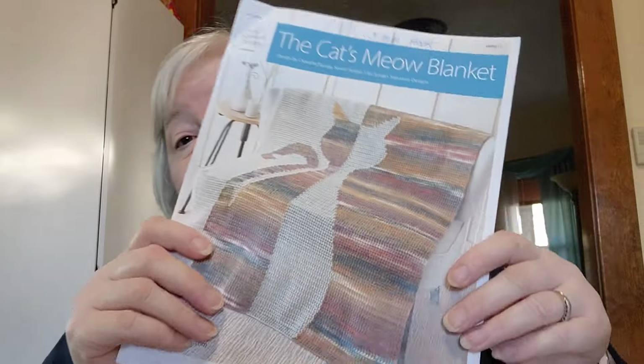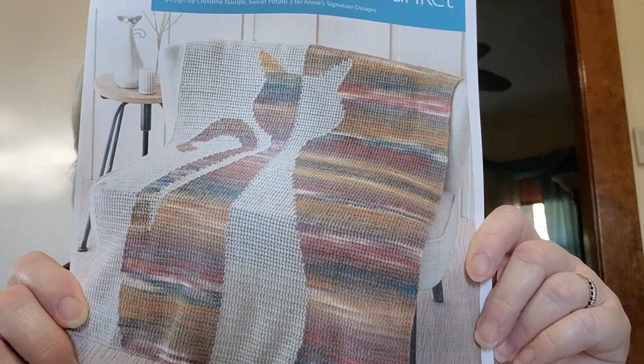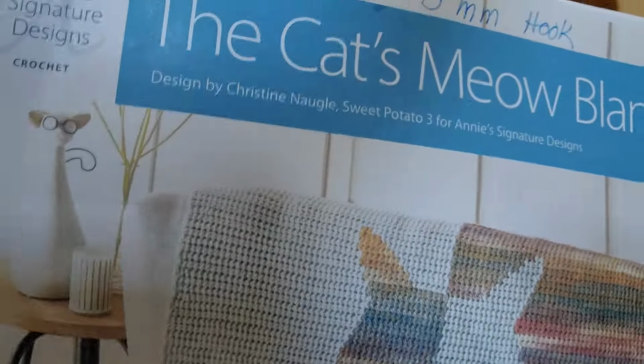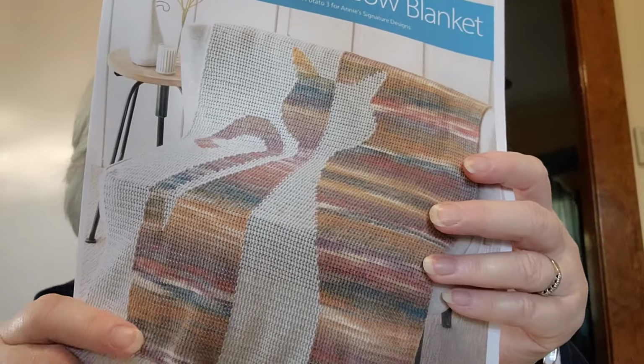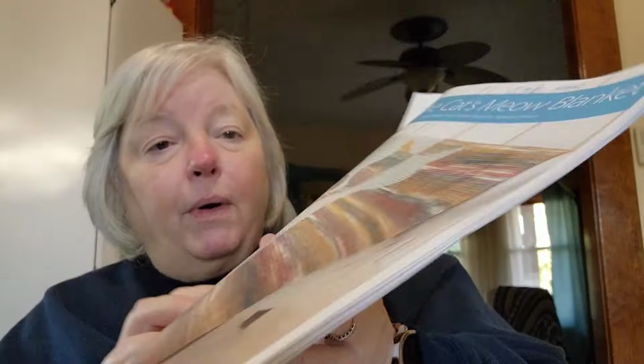if you don't know, it looks like this. And this is a pattern. It's a paid pattern from Annie's, but the design is by Christine Nuggle. And it's the cat's meow, and there's her name, and it's Annie's. You can get it on Etsy too, I believe. And it comes as a graftan, and that looks like that. Very confusing to do. Or if you get the full pattern, you actually get written pattern.